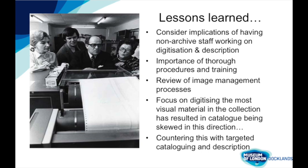So scanning and metadata creation is often undertaken by different staff who might by necessity be working in a hurry. So by using the image log, descriptions can be checked at the point of import by an archivist, and this ensures consistency in the catalogue. Having said all that, we do require the image log to be completed to a decent standard.